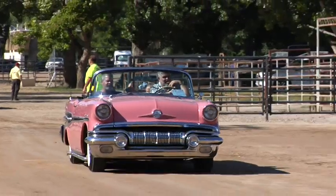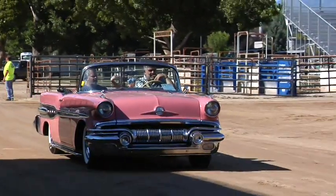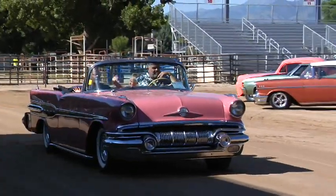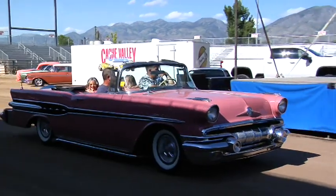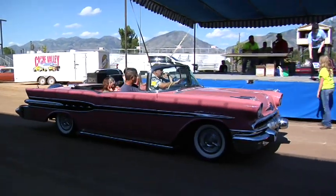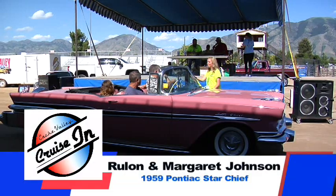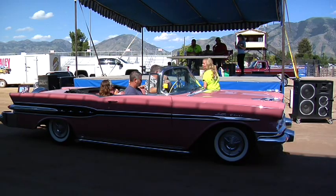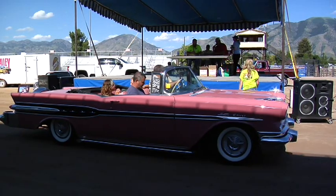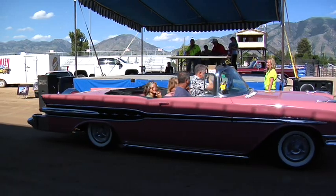Entry 669. This is a '59 Pontiac Star Chief. Rulon and Margaret Johnson are the owners. They come out of Nibley, Utah. It was picked by Jeff Palmer. Oh, hey, wait. It's their 60th wedding anniversary, it's a gift. It's a clone of what they owned when they got married. Cool, congratulations. 60 years and the car to boot. That's cool. Congratulations.